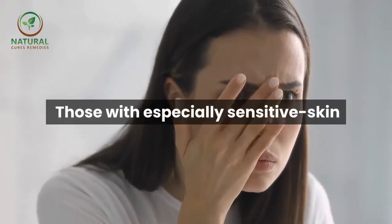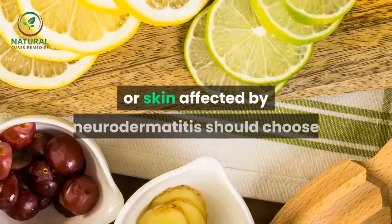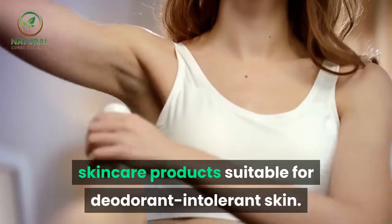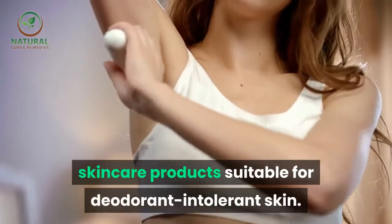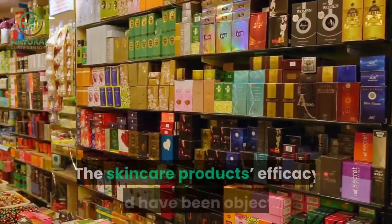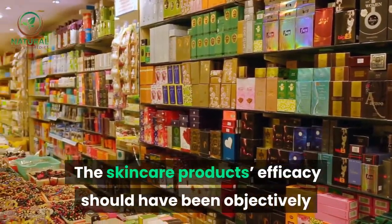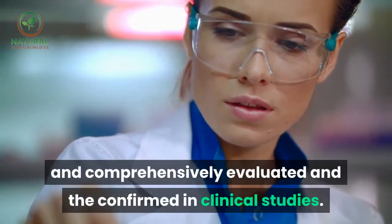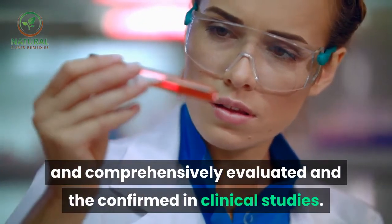Those with especially sensitive skin or skin affected by neurodermatitis should choose skincare products suitable for deodorant-intolerant skin. The skincare product's efficacy should have been objectively and comprehensively evaluated and confirmed in clinical studies.